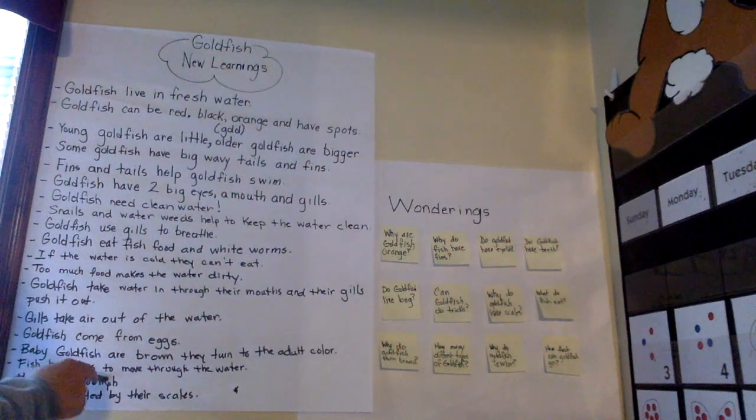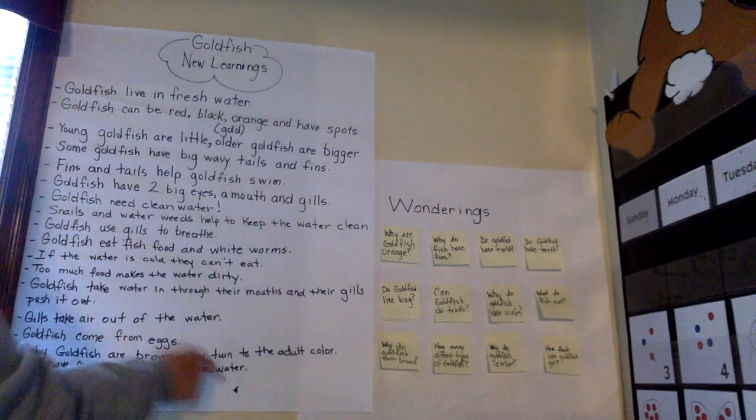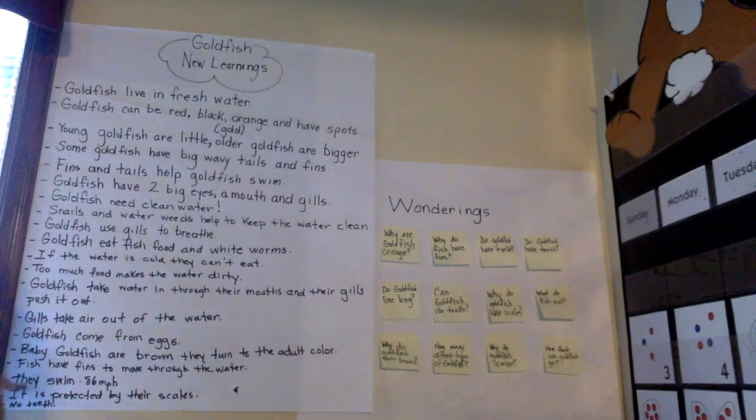Fish have fins to move through the water. Oh, we kind of knew that. They swim 0.86 miles per hour. It is protected by their scales. So their scales are kind of like our skin. No teeth. They don't have teeth.